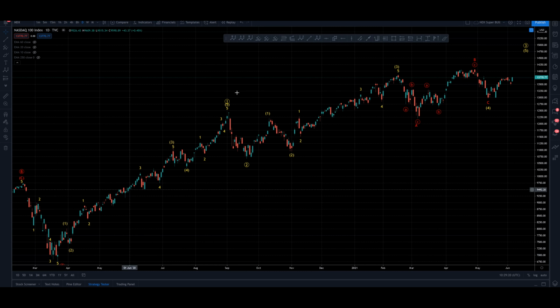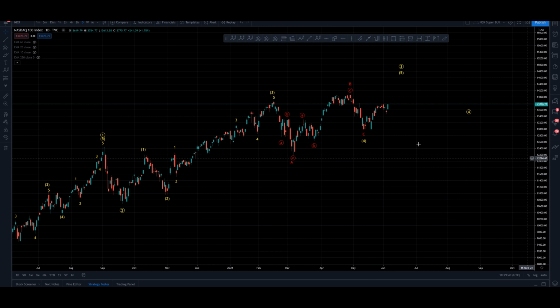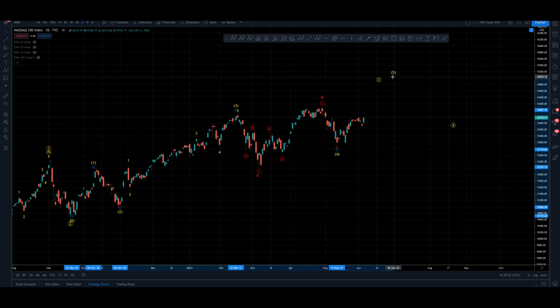So 1, 2 zigzag, smaller wave degree. 3, 4 running flat, smaller wave degree, intermediate time frame, alternation with intermediate 2. Different way of interpreting this now. We can say 3, 4, then we're going to come up in an ending diagonal, remember? 1, 2, 3, 4, 5. Or it could be the leading diagonal of an ending diagonal. Who knows? We're going to come up and find a 5 somewhere.